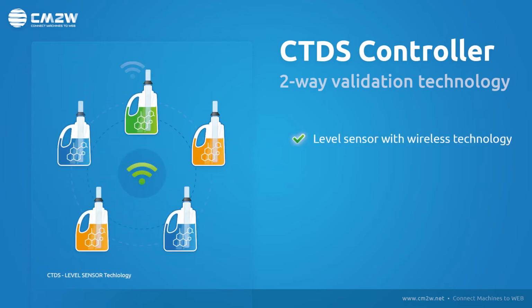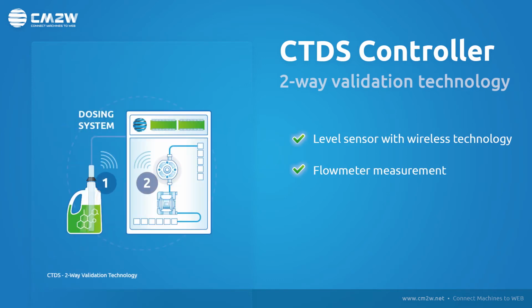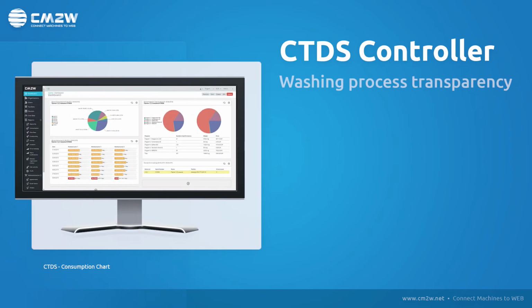First, a level sensor with wireless technology is used to easily receive real-time information regarding the chemical levels in all containers. Second, the values obtained are compared with additional information about the consumption levels generated from the flow meter for a certain period of time. So, the dosing solution relies on two independent data sources to make sure the dosing process goes properly anytime. Moreover, the transparency of the whole washing process could be improved for providing a high-quality service.